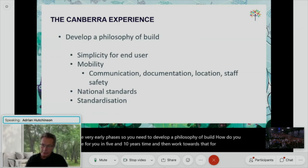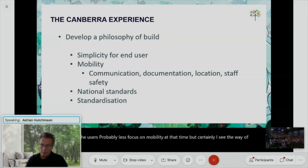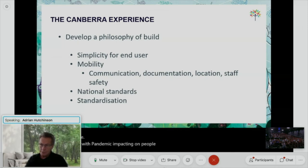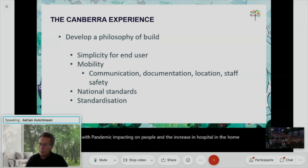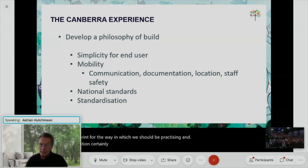4 years ago, when we implemented, nearly 5 years ago, we had a build philosophy that had to be simple for the users, probably less focus on mobility at that time, but certainly I see the way of the future, particularly with the pandemic impacting on people and the increase in hospital in the home services. We have a big push now for mobility to ensure that people can travel lightly and still do all of the work that they need to, and still be in touch with the hospital with the people that they need to. You do need to follow the national standards, and they're a very good blueprint for the way in which we should be practicing. And standardisation certainly helps all of us come together in a common fashion to ensure safety of patients.